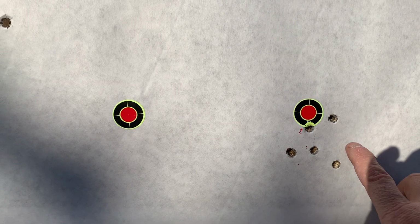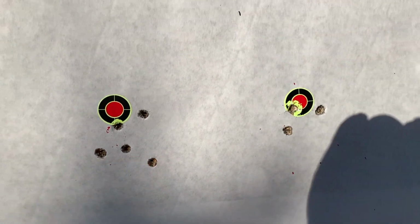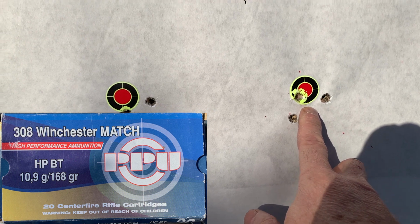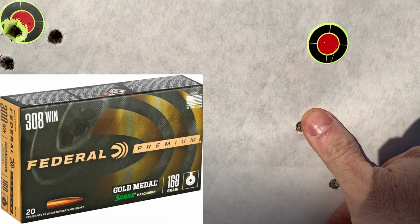Okay, so here I went with my Hornady hunting round. Yeah, maybe 2 MOA. Then I had only 3 rounds left of my PPU match. And again, you know, about an MOA. And then I went to my Federal match.